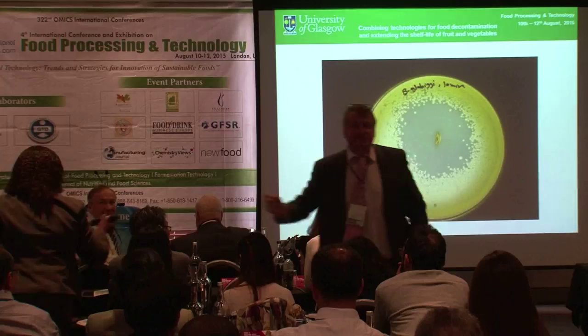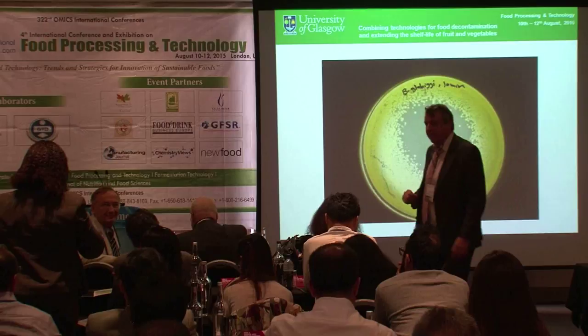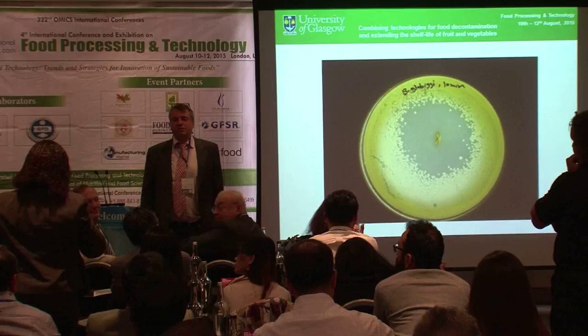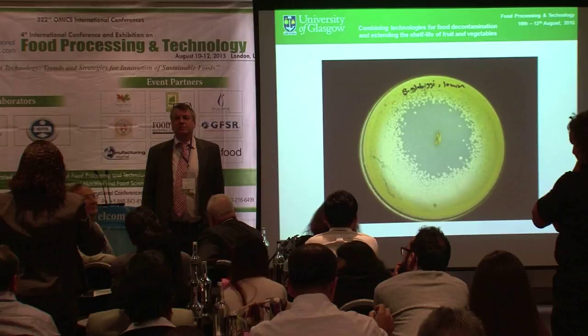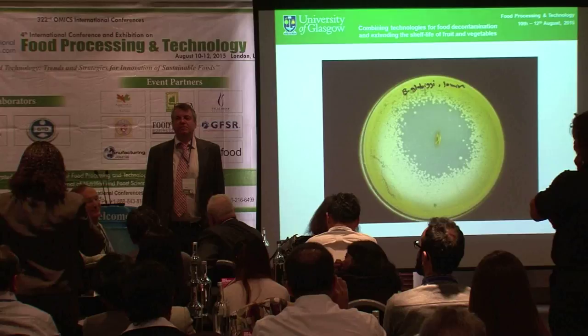I'm interested in the laser treatment on carrots. From the work I have seen, the hydrogen peroxide gave the longest shelf life. Were you able to look at the nutrients in the carrot after the laser treatment to be able to say that the increase in shelf life using hydrogen peroxide also was able to enhance the nutrients?